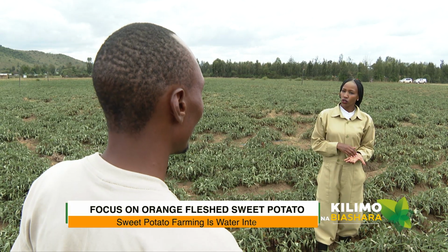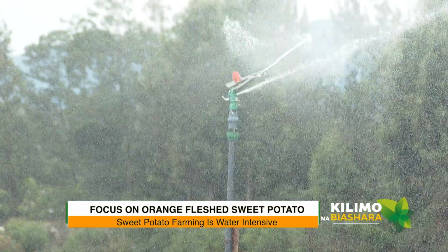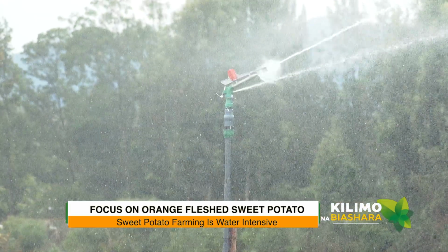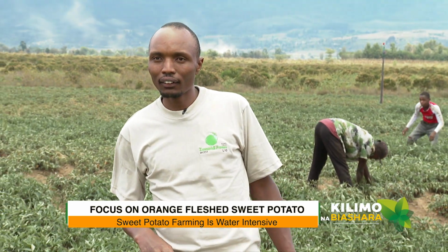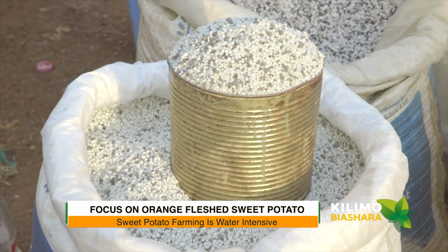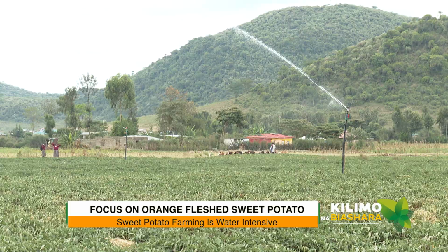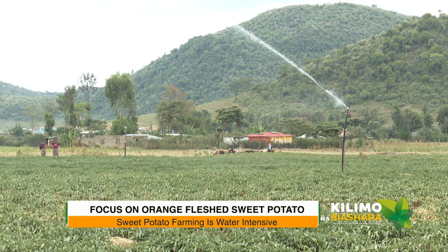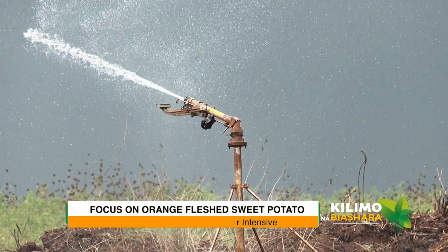But is it a heavy consumer of water? Because I see this is a large tract of land. Yes, it's really water intensive, especially considering that we are doing it organically. We are not introducing any fertilizer, any foliar. So you must make sure that you feed it with enough water for it to be of good quality. Also, water controls some pests and diseases.